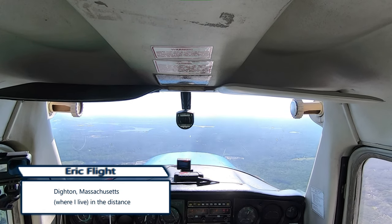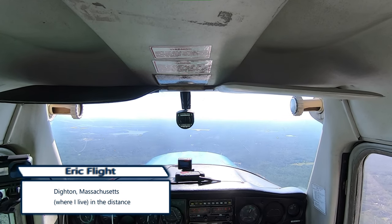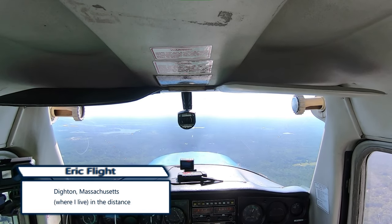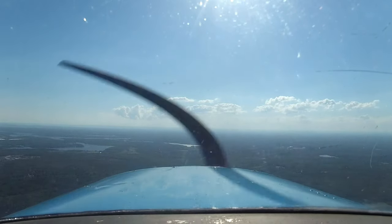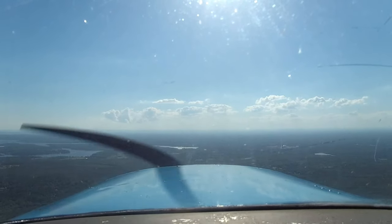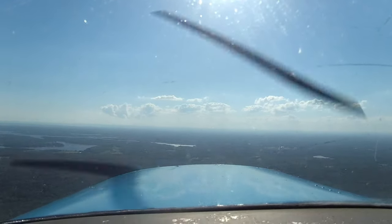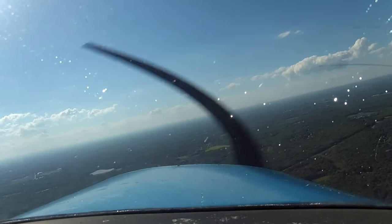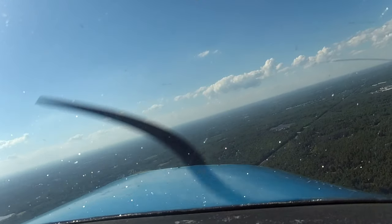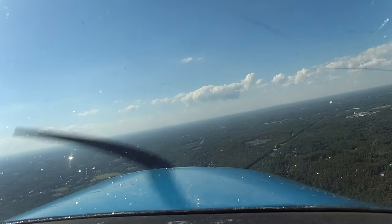Right ahead of us is my neighborhood. That's Dighton past those little ponds off the Taunton River there. That's Fall River to the left. Route 24 right here, and there's the mall. Good visual set for the 45.